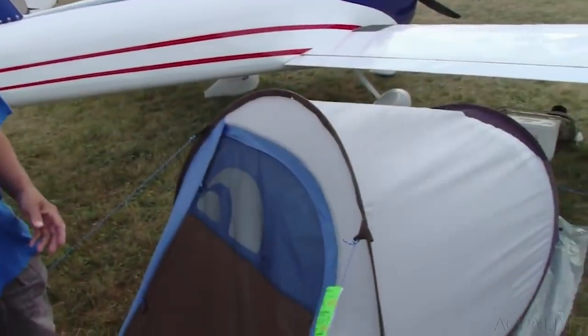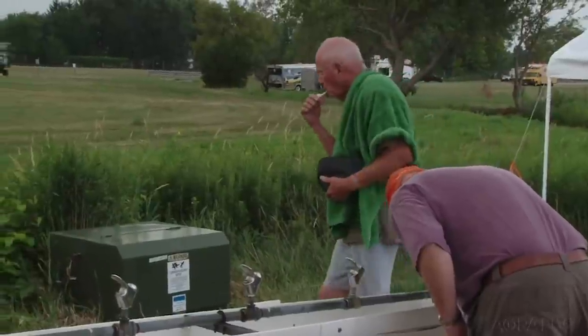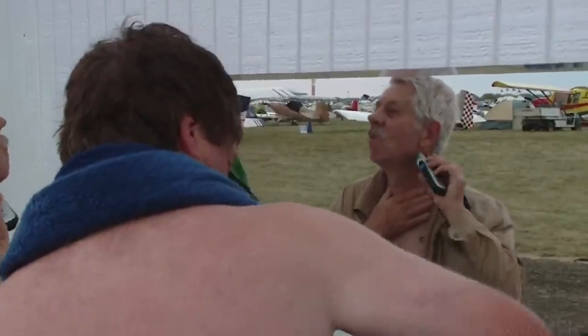The rain was very loud, and then the wind would catch a tent and blow it around like this, and I thought, oh my goodness gracious, this is camping, oh boy. Camping at Oshkosh is an experience in itself.